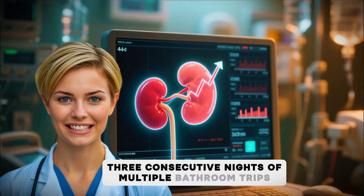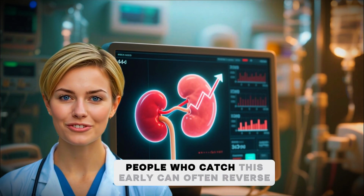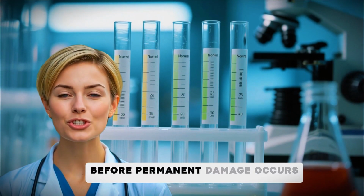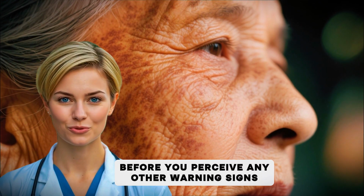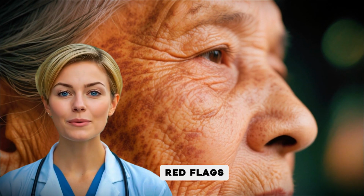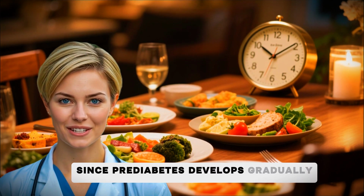3 consecutive nights of multiple bathroom trips warrant a fasting glucose check, even if you feel fine otherwise. People who catch this early can often reverse it with dietary changes before permanent damage occurs. The kidneys react to blood sugar spikes before you perceive any other warning signs, making nighttime urination one of the first measurable red flags. Laboratory tests might still show normal results initially since prediabetes develops gradually.